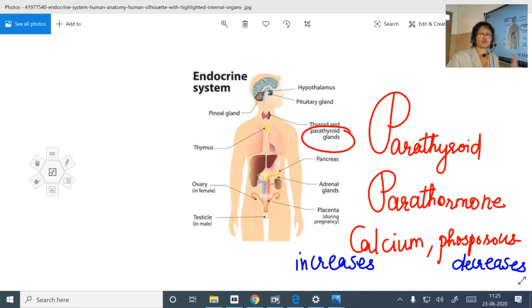so as to keep a balance of these ions in the body. So all the ions should be present in adequate quantities in the blood. That's very, very important. That is done with the help of this parathormone as well as this calcitonin. So parathormone increases the calcium level in the blood and reduces the phosphorus level in the blood. So that is the case here, children.